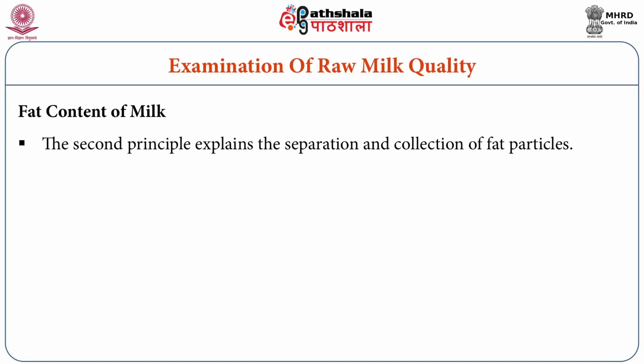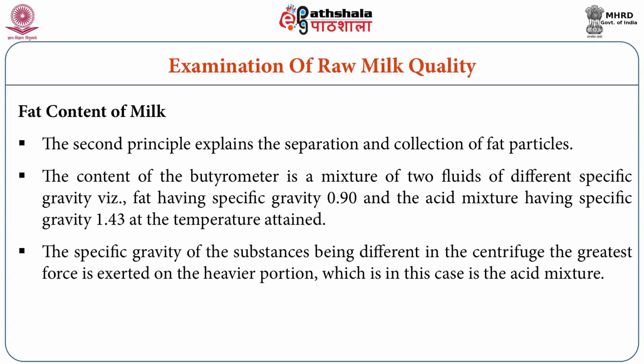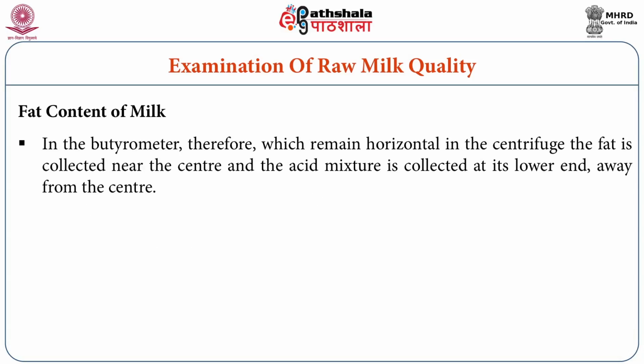The second principle explains the separation and collection of fat particles. The content of the butyrometer is a mixture of two fluids of different specific gravity, that is fat having specific gravity of 0.9 and the acid mixture having specific gravity of 1.43 at the temperatures attained. The specific gravity of the substances being different, in the centrifuge the greatest force is exerted on the heavier portion, which is in this case the acid mixture. In the butyrometer, therefore, which remains horizontal in the centrifuge, the fat is collected at the center and the acid mixture is collected at its lower end, that is towards the periphery.